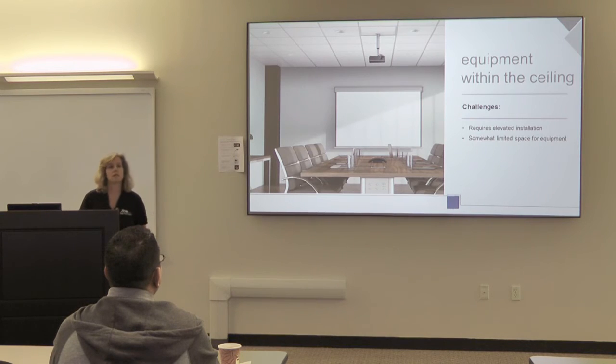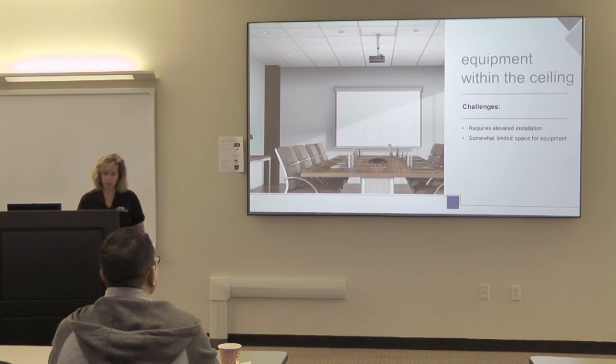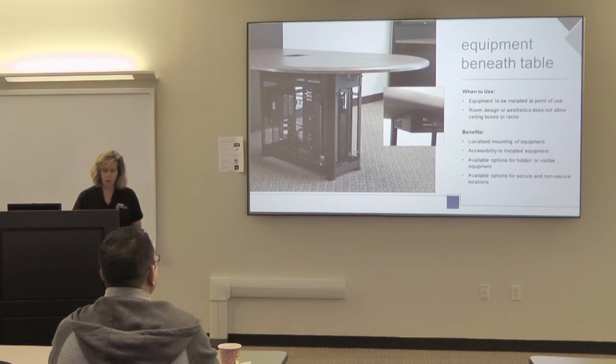While ceiling boxes are a definite problem solver, there are two key challenges you may encounter. It is a lot easier to install and service equipment on ground level versus climbing up a ladder. And second, as compared to a standard rack, ceiling boxes do have somewhat of a limit in the amount of gear which can be installed, usually one piece of rack mount equipment and a few small devices.